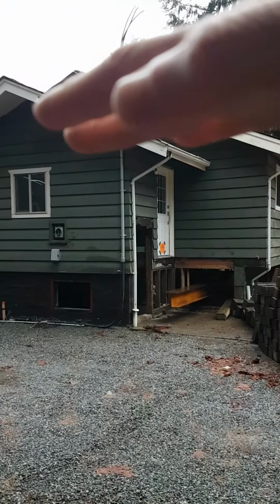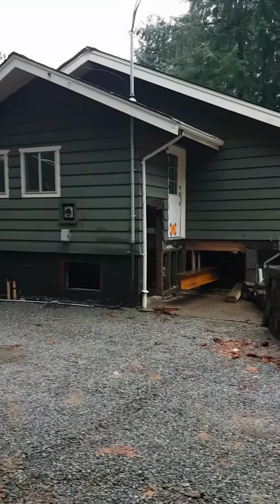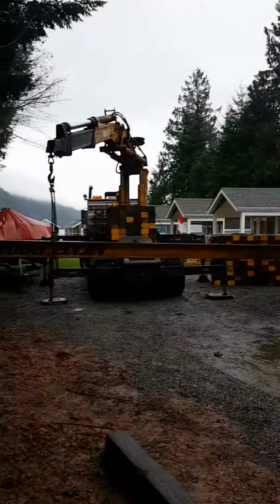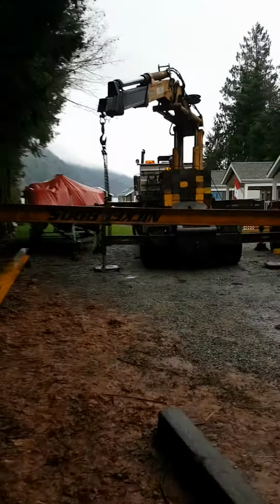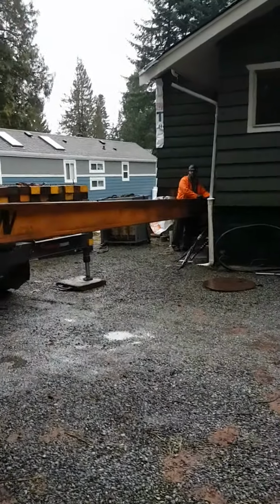7 feet. We're going to build new stem walls. It'll lower down 1 foot in about 3 weeks' time. Nichol Brothers will come back and do that. So they've got their crane here, and they're currently sliding this 50-foot long I-beam into place.